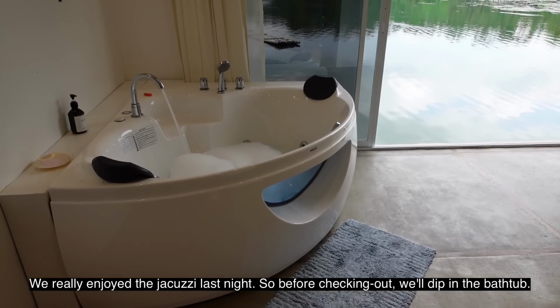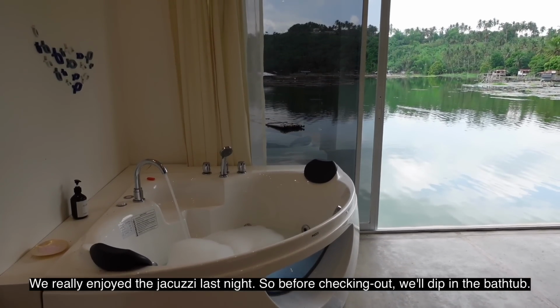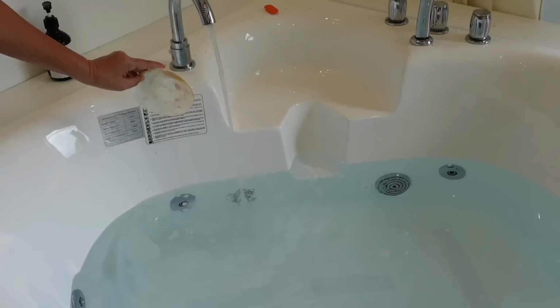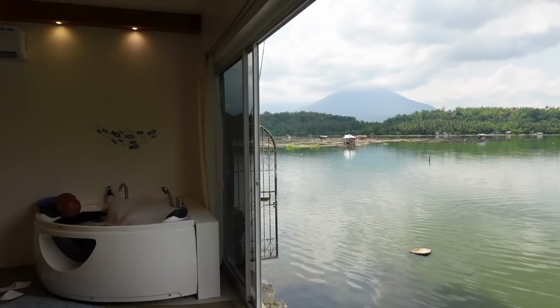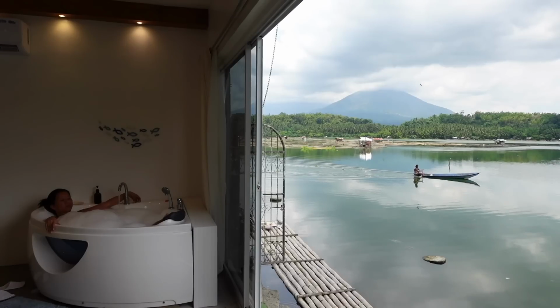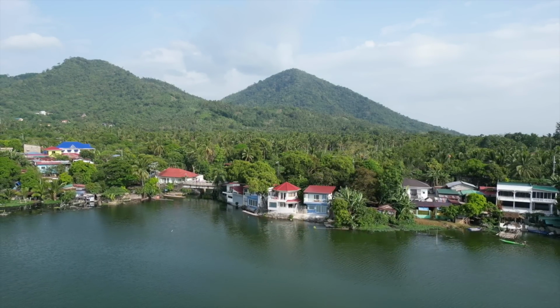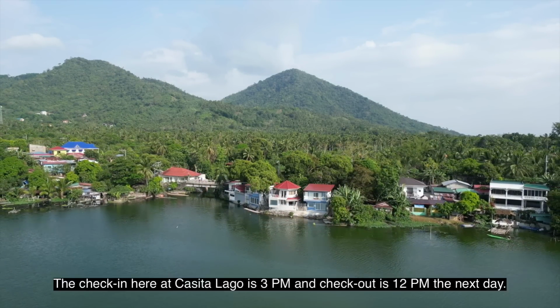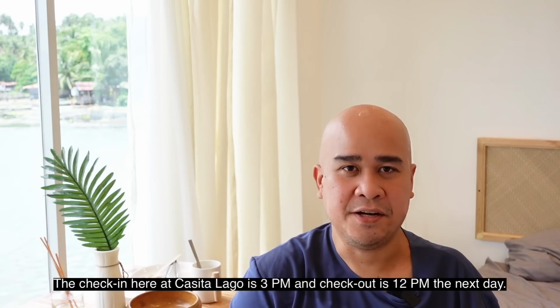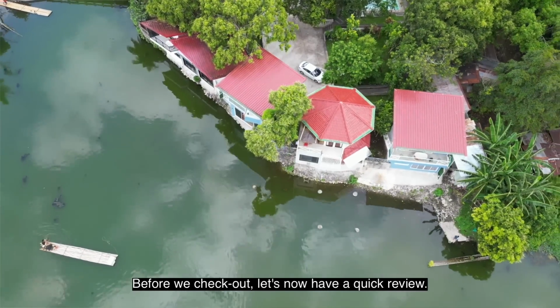We really enjoyed the bathtub jacuzzi last night. So syempre, before we check out, magbabathtub ulit tayo. And check-in dito sa Casita Lago is 3 PM and check-out is 12 noon the next day. And before we check out, let's now have a quick review.